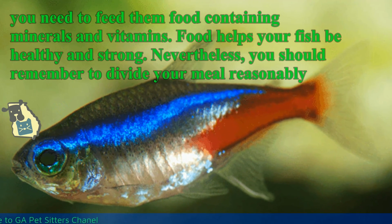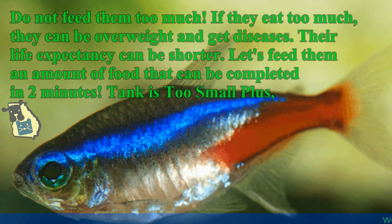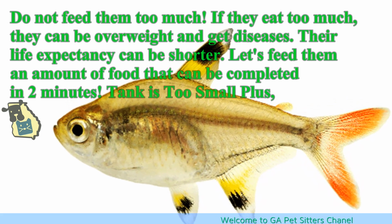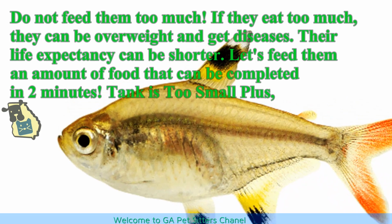Nevertheless, you should remember to divide your meal reasonably. Do not feed them too much. If they eat too much, they can be overweight and get diseases. Their life expectancy can be shorter. Let's feed them an amount of food that can be completed in 2 minutes.